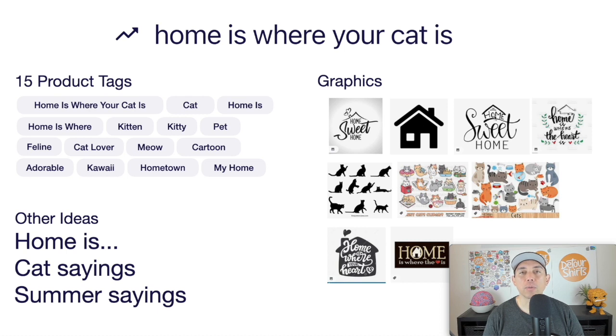So some of the same graphics that you come up with for the other one, if you're doing that trend, you can use that, but switch out beach for cat, right? Maybe put a cat in there wherever it is, cat paws or something like that. You can do that. So reusing the same graphics can help you make more designs and give you a better chance of selling, especially if those are trending. So this is trending as well as the other one with the trend lines.